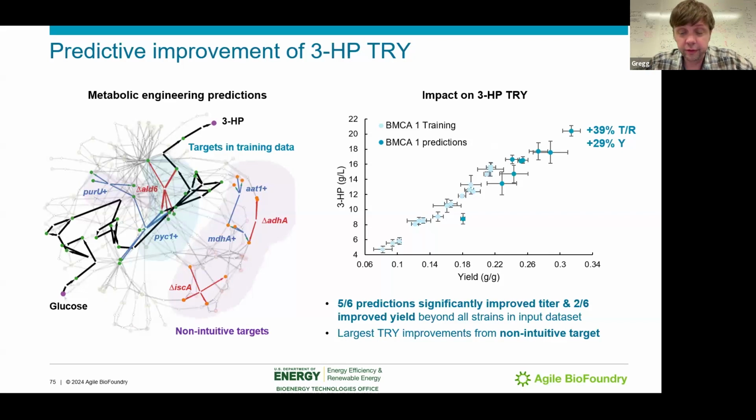And going further, we are also, of course, using all of the great capabilities of the ABF to make metabolic engineering predictions to further improve the titers, rates, and yields for 3-hydroxypropionic acid. Some of our biggest titer, rate, and yield improvements have come from non-intuitive targets, based upon some of the tools that you've either heard about or will hear about presented by others in the ABF.